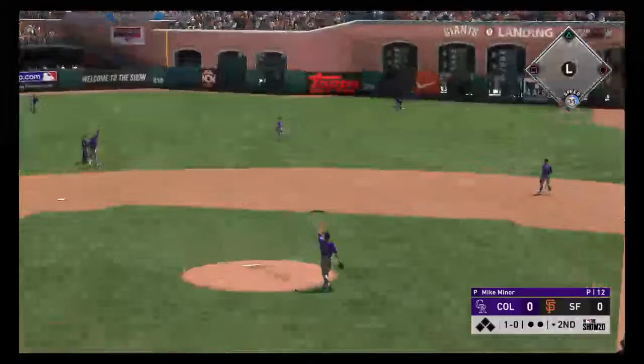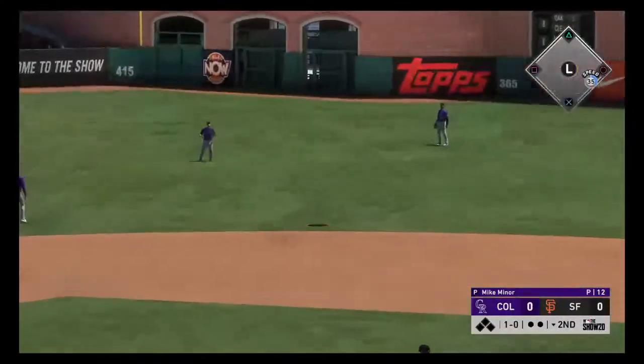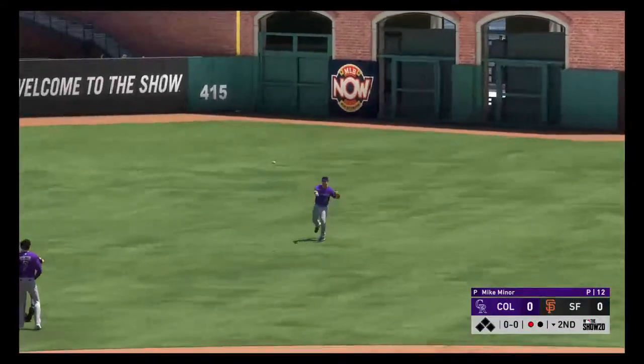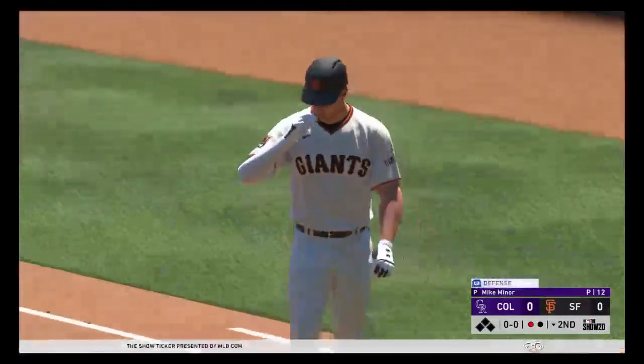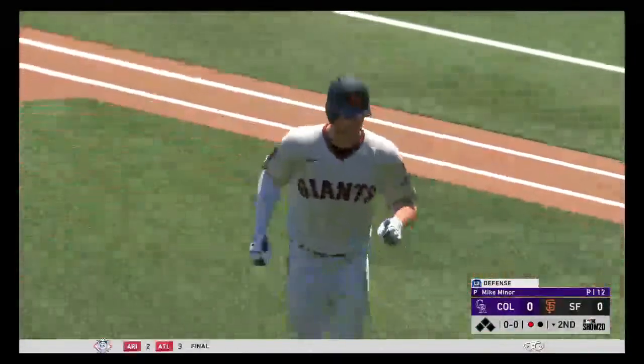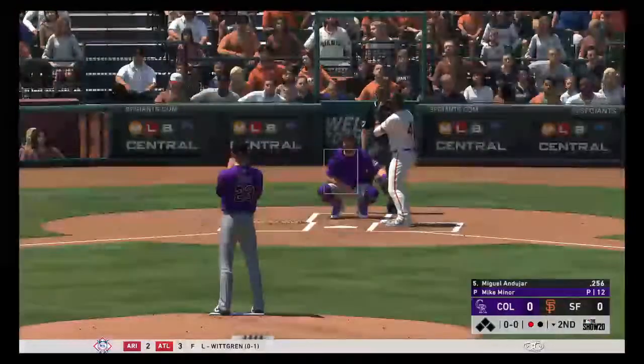Pulled toward right center field. Pedroia is calling for it. One away. Batting fifth, the third baseman, Miguel Andujar. So the bases are empty here with one away. And striding into the plate, it'll be Miguel Andujar.